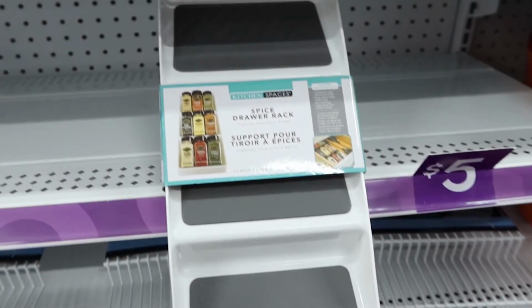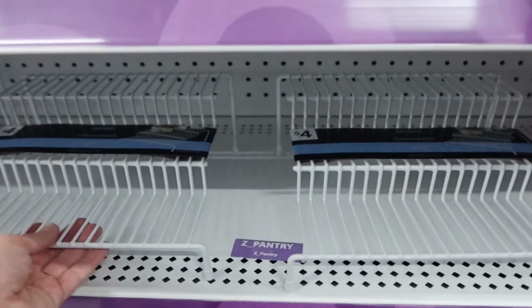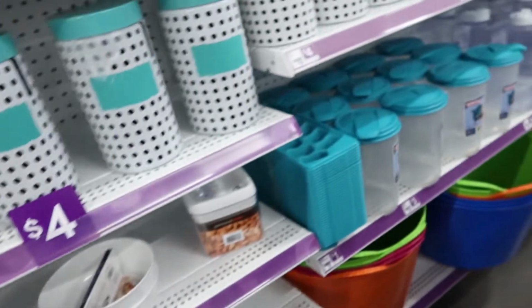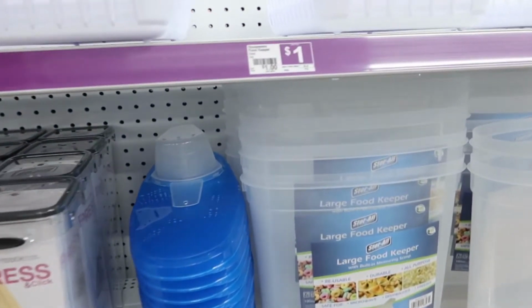Here's some other organizers. That's a little spice organizer for a drawer, which is a great space saver. And then these that you can use in your pantry or in a cabinet. Little cereal bins, baskets.